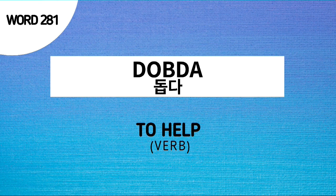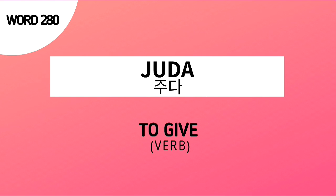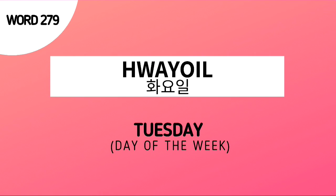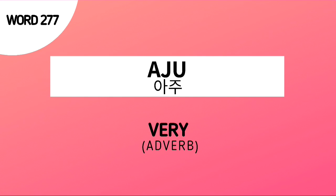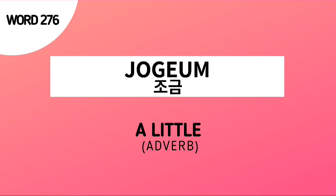Word number 281 is topta, and this is a verb which means to help. Word number 280 is chuta, which means to give. Word number 279 is hwayoil, which means to stay. Word number 278 is namu, which means tree or wood. Word number 277 is aju, which means very. And the last for our review, word number 276, jokum, which means a little.